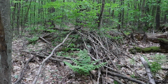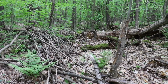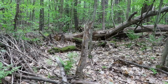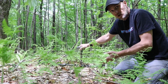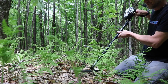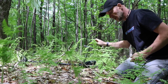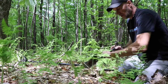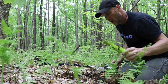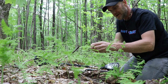This place has been so hard to work because not only did they log up here, this was the landing. There are stumps, big chunks, everything just covering the ground. This is not a great signal, but it's a signal. It's probably a nail, but oh no, it's not. But it is iron.